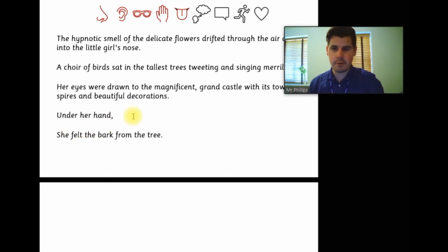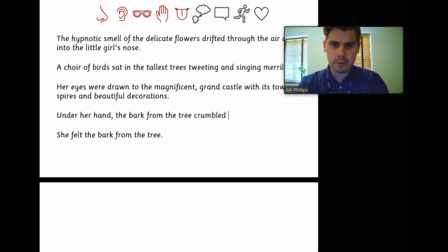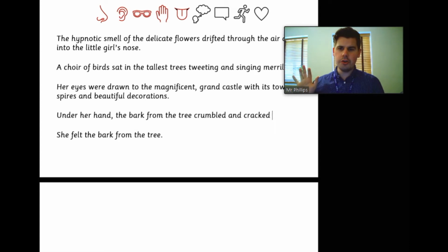I still think we can improve she felt the bark from the tree. Now, if I'm just trying to imagine it in my head, when I put my hand on bark, or on a tree, for example, if I go for a walk in the woods, it kind of cracks away, doesn't it? It kind of chips off a little bit because it's not delicate, but it's easily chipped and easily cracked. So maybe we can talk about under her hand, the bark chipped away, and it kind of leaves a bit of a mess on your hand, doesn't it? So maybe we could talk about that. So under her hand, the bark from the tree crumbled and cracked, for a bit of alliteration, words that start with the same sound, crumbled and cracked. Under her hand, the bark from the tree crumbled and cracked.